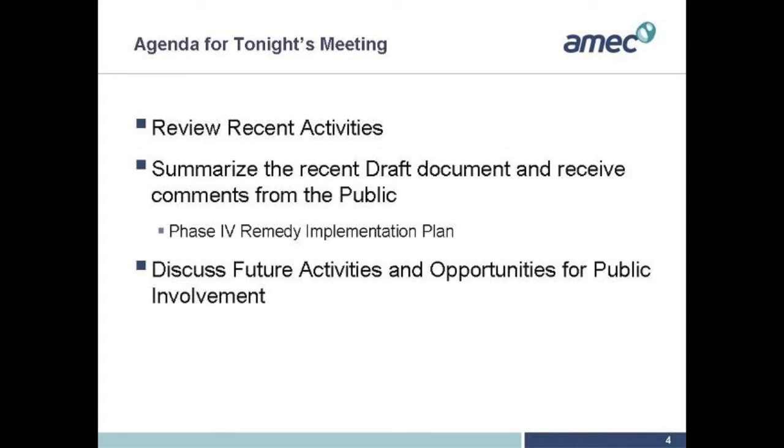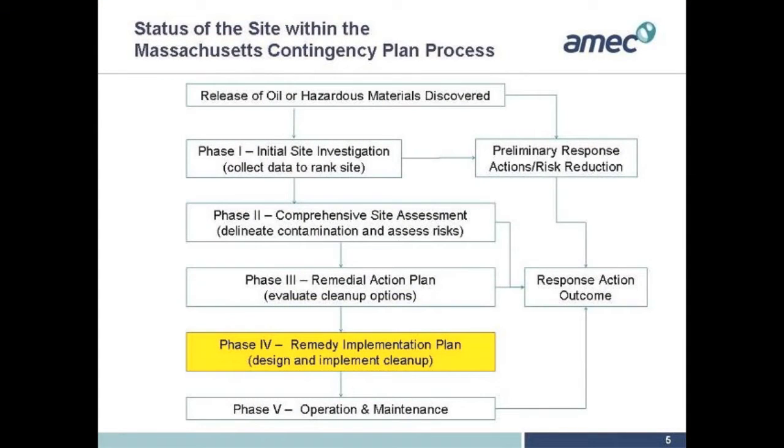Okay, great. And so the agenda for tonight's meeting, we're going to talk about our recent activities. We're going to summarize a recent draft document that we submitted and from which we're soliciting public comments. That document is our Phase 4 Remedy Implementation Plan. We're also going to talk about our future activities and also the future opportunities for the public to get involved with commenting or sharing information on the project. So with that, I'm going to turn it over to Kim, and she's going to go into the details.